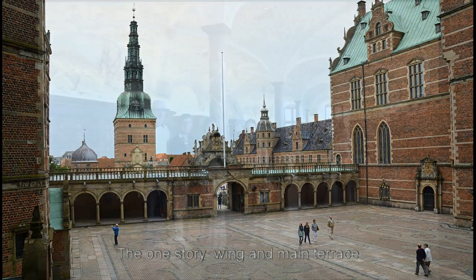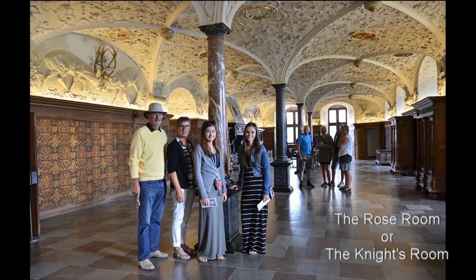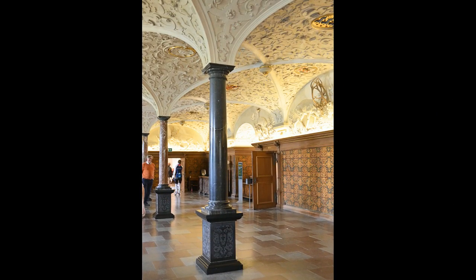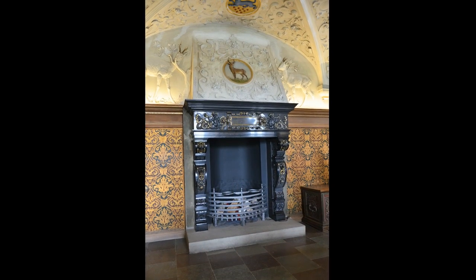At the time of Christian IV, this room was called the Knight's Room, and it was a dining room for the king and the ladies and gentlemen of the court. After the fire of 1859, it was restored after drawings and paintings of the room.